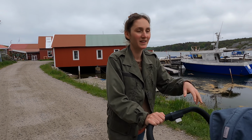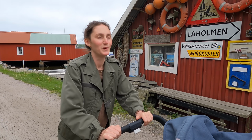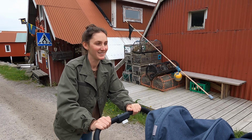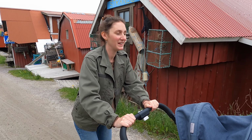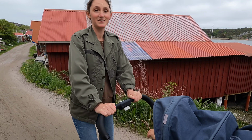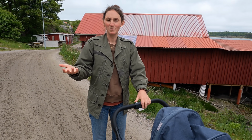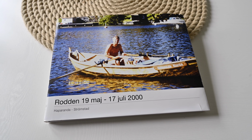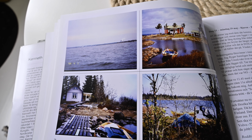When we were at Usholmen, in the south of the archipelago here, we met a man called Kenneth, who is born and raised here on the North Coast. He's a real personality, with a really adventurous spirit. He's a fisherman, a carpenter, and does lobster fishing. And he was the first to ever row an open wooden boat around the whole Swedish coast, from Haparanda in the north of Sweden in Bottenviken on the east coast, down south and up here.